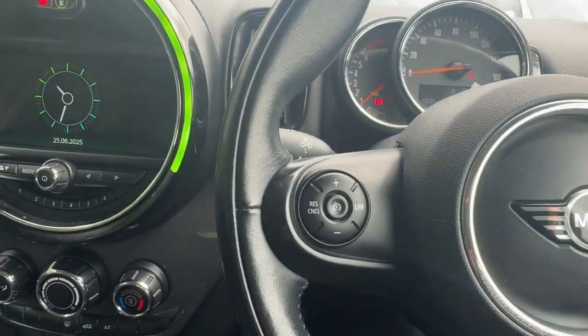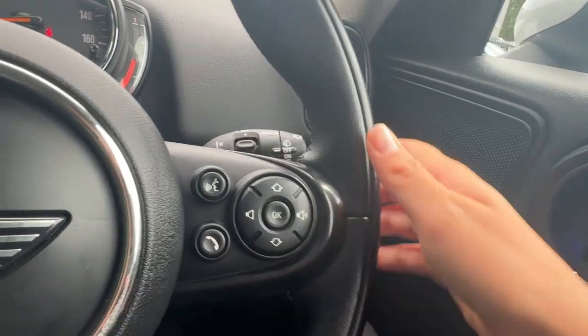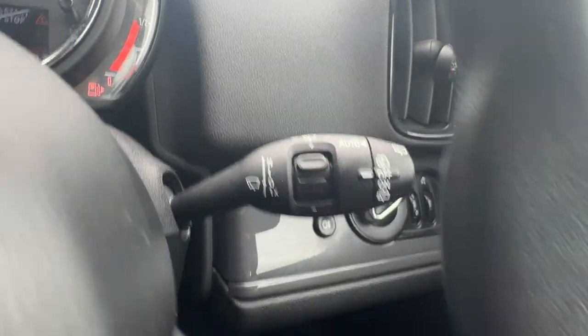To the left of our steering wheel, we have cruise control as a feature, and on the right we have voice control, automatic wipers and automatic headlights.